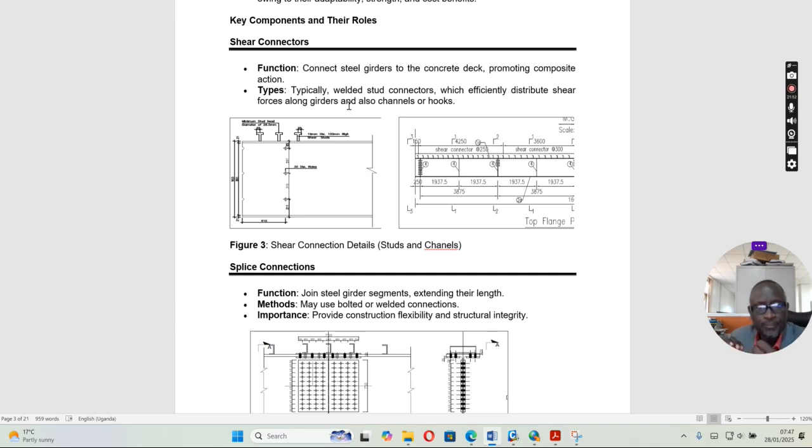So it is important that when they are fabricating the structural steel in the factory, fabrication of shear studs must be done there. The welding is done under controlled conditions using X-ray and the rest of it, and even testing of these. You have to test them whether they are working well or not, whether the welds are adequate or not. You have to check all that. So these are the types basically given. They are typically welded stud connectors, which efficiently distribute shear forces along girders, and also channels or hooks. These are some of the types that you encounter. As an engineer, it has to be designed for.